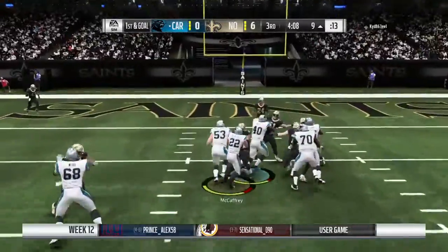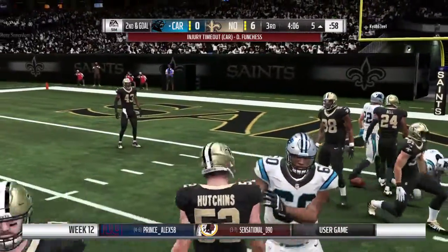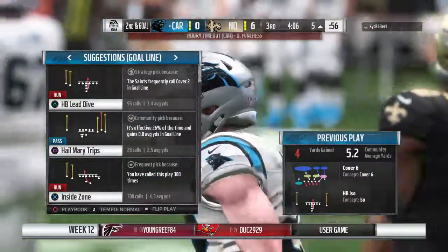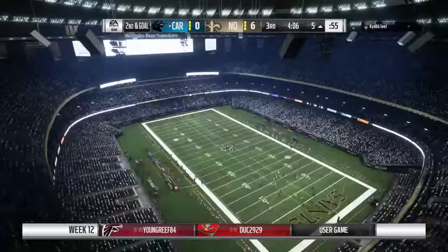They'll try to run with McCaffrey. And he's going to fight his way forward here for a modest gain. I have to think a major focus of the halftime meetings had to be figuring out how to create space for the running game to get operating.